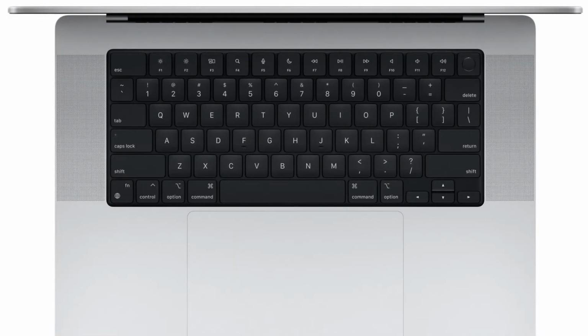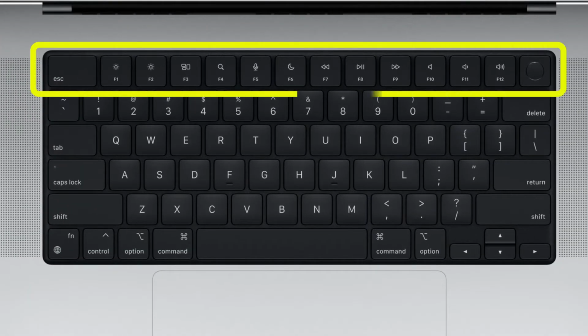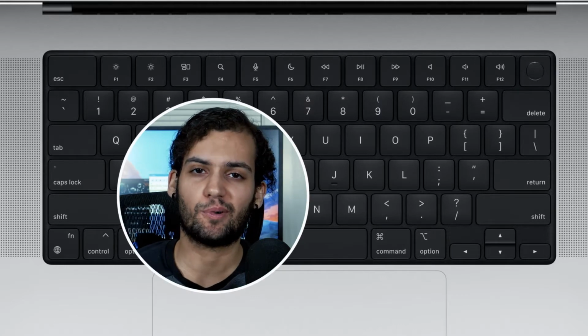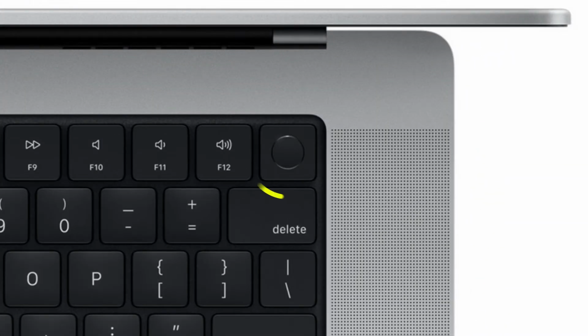Oh, and get this, no more touch bar. It has been replaced by a regular set of function keys. Adjusting the volume has never been easier on the new MacBook Pro. There's also a fingerprint reader on the top right of the keyboard. It's about as good as you would expect it to be. It works just like any other Touch ID device, fast and reliable.